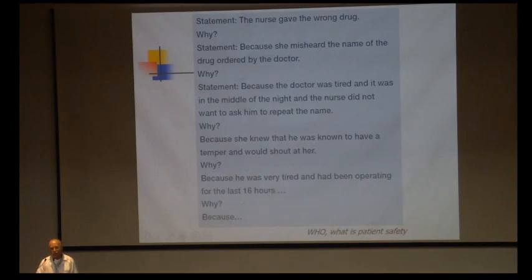Why? Now this can go on and on. The gist of the matter is that a terminal event of injecting a wrong medicine revolves around a series of previous events which culminate in the administration of a wrong medicine.